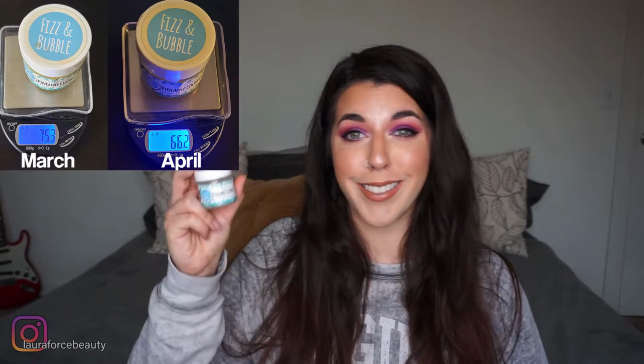So the first item that we have is a product that I didn't reach for enough. That was prompt number 20 from the old list again. And for that, I did pick my Fizz and Bubble lip scrub. I didn't reach for lip scrubs ever, and so it's just kind of been sitting lingering.